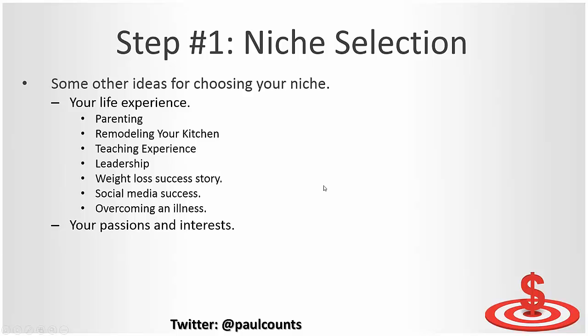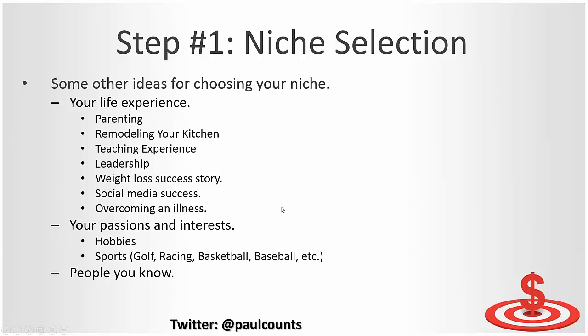Weight loss success story. These are all things that, if you've done these in your life, or you know somebody that's done this, look at your passions and your interests, people you know. And I'm trying to give you a lot of ideas because I don't want people to make the biggest mistake people make, which is they're like, well, I'll go in and teach people how to make money online. Well, that's tough, because if you haven't made money online, how can you teach somebody how to do that? And it's a tough market to just jump right into.